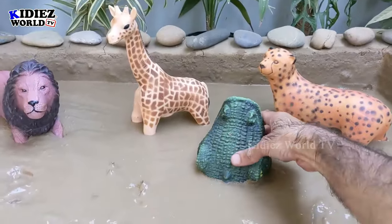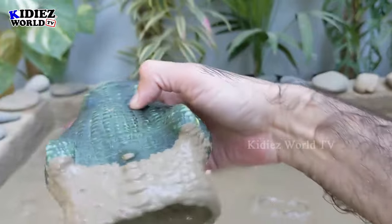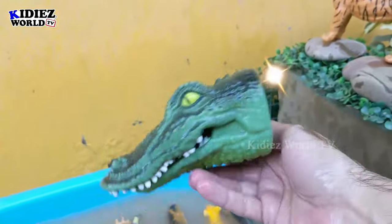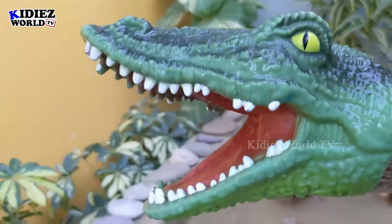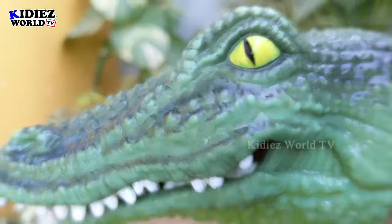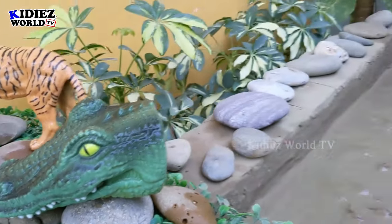He can monitor the rest of the animals and let's go for this crocodile face. Just look at this. Let me wash him first, then I will show you the game. That's a crocodile, the big monster of the jungle. Here is the crocodile face, and here is the game. The game is, we will put him on the hand, and now I am the crocodile. I am the crocodile. Here we go. Looks like the real crocodile eyes. Wow.